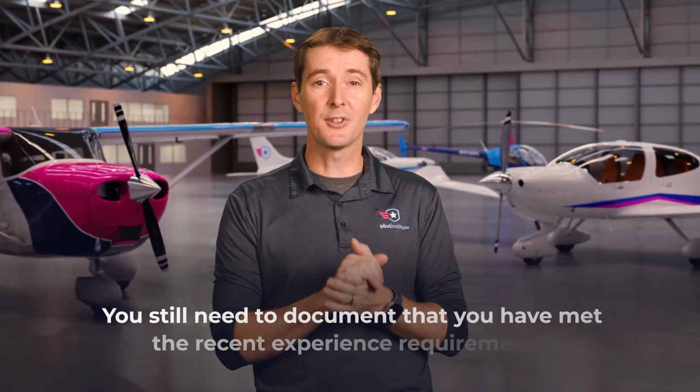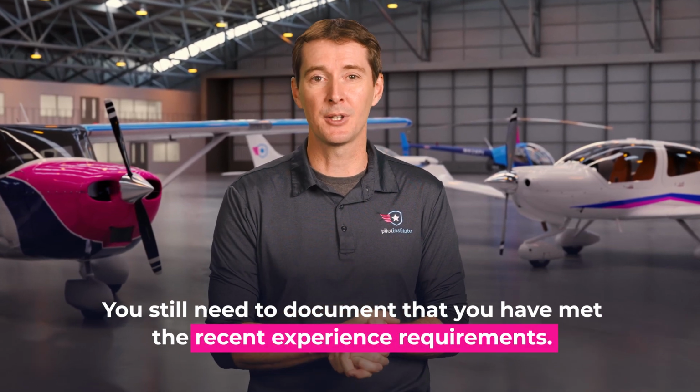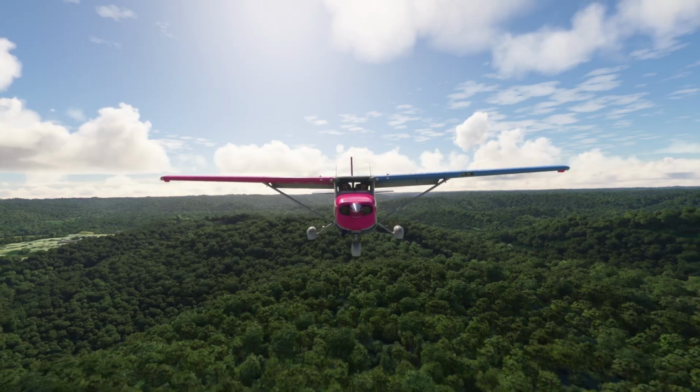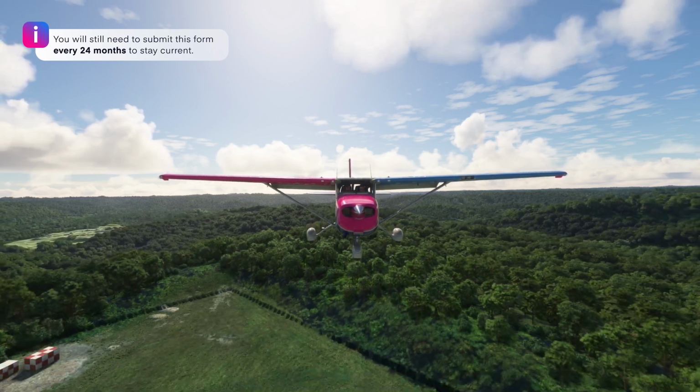And even though your certificate won't expire, you still need to document that you've met the recent experience requirement. To do this, you will submit an application to the FAA just like you did before. Now, most CFIs these days use the FAA IACRA system to submit a Form 8710 or Form 8710-11 electronically. The FAA will use this to keep their record up to date. So while it's no longer called a renewal, you still need to submit this form every 24 months to stay current.